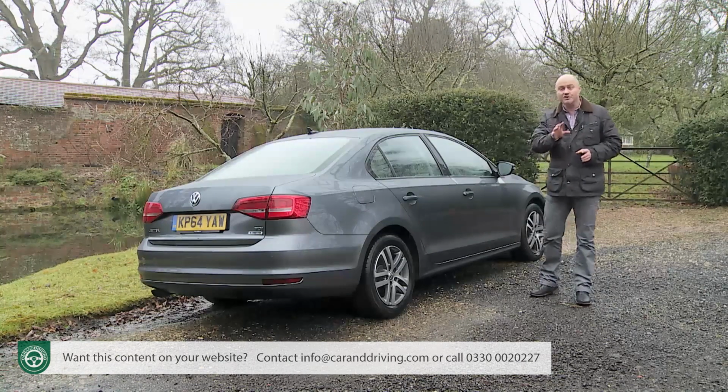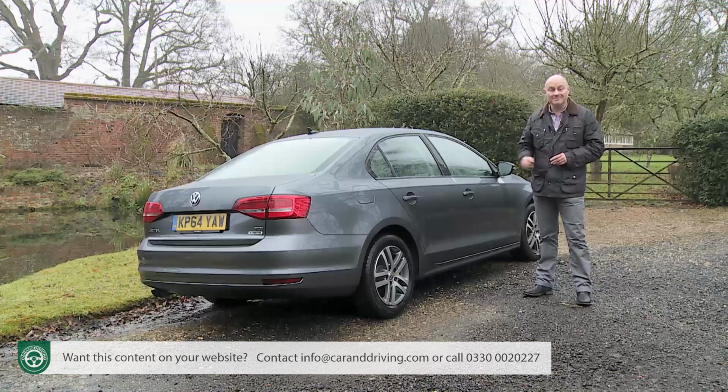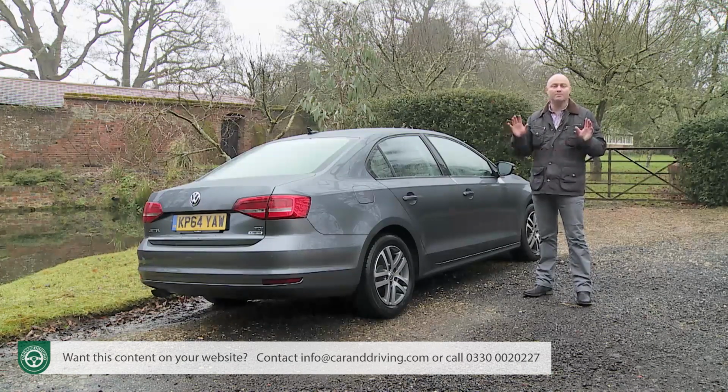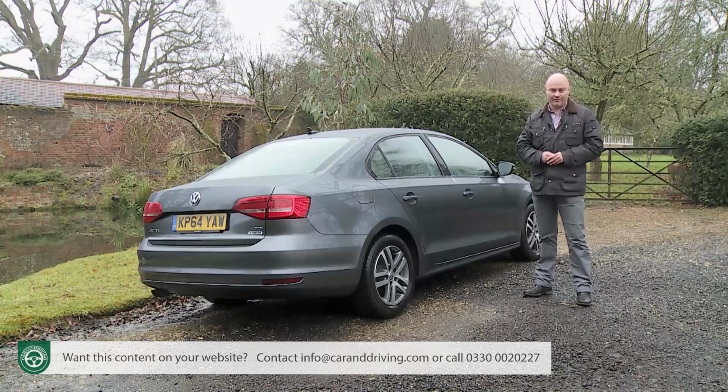Now, American and Mediterranean customers see things differently though, and these markets have combined to make this one of the world's most popular saloon models, with over 14 million units having been sold since the very first Jetta was launched back in 1979.